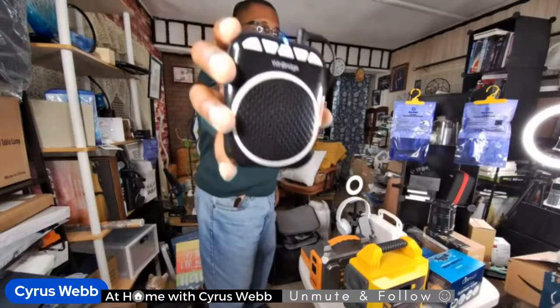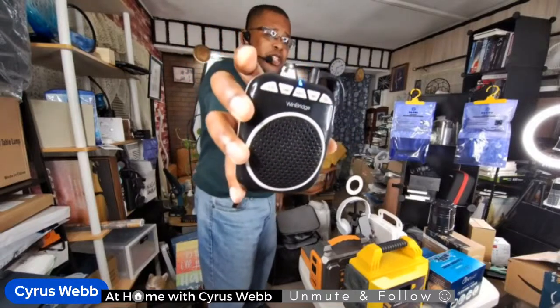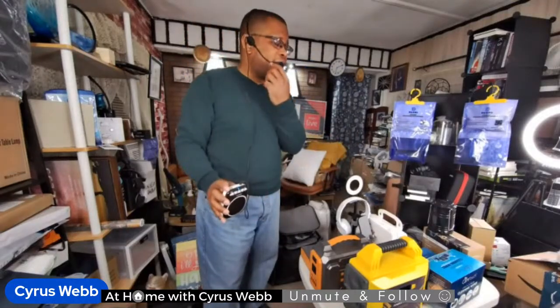So with WinBridge, what you do is you get a chargeable speaker, as you guys can see here. So this is what it looks like. You're able to charge it up, and then, of course, plug your microphone into it. You can tell the sound on this thing is really good. I love the fact you can adjust the volume.